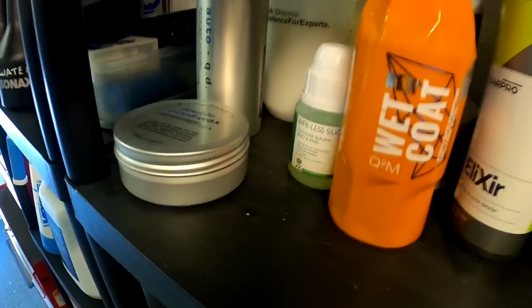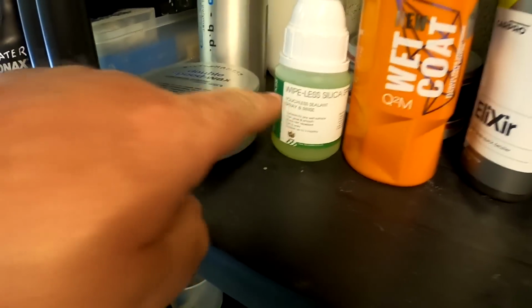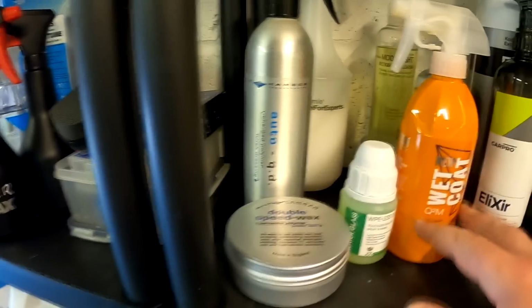I'll always keep some Wet Coat. I need to test this. I've not used it yet. If this is as good as Wet Coat, you know, I might switch over to that. It doesn't really bother me.